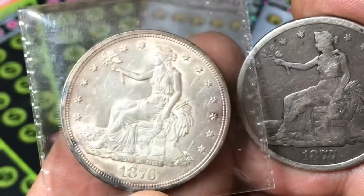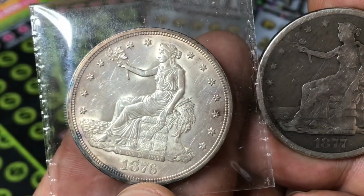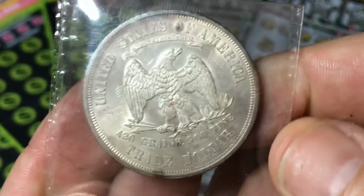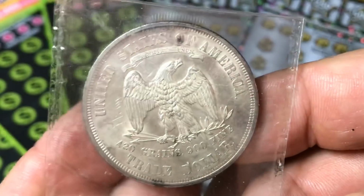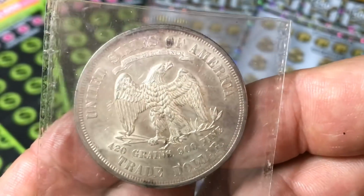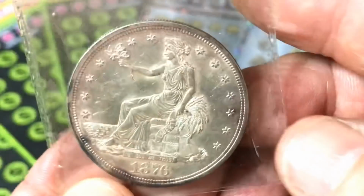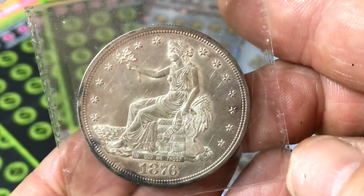Now this one, if you can see on the side to the left a little, there's a scratch. So this has actually been technically damaged. So even though it's a new coin, its value has been a little reduced. But you can see this looks like a brand new coin from the 1800s. It almost has the luster on the back. There's the eagle. There's Lady Liberty sitting. And this one's from the centennial, 1876.